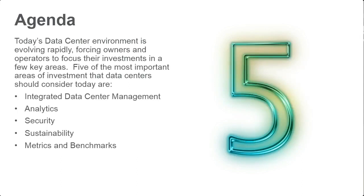Normally I would think looking at integrated data center management is part of my topic title, something that I close with. But in fact, I'm going to propose that we open with integrated data center management and then talk about all of the key areas of investment that you should consider as data center owners and operators, where you would leverage integrated data center management as a building block, as a foundation. And so we'll talk about integrated data center management as well as a few other items.